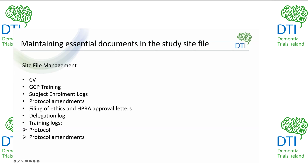Subject enrollment logs need to be completed for every subject that is screened for study eligibility, whether they are randomized or not. This helps to keep track of the screen failures and the reasons behind this.